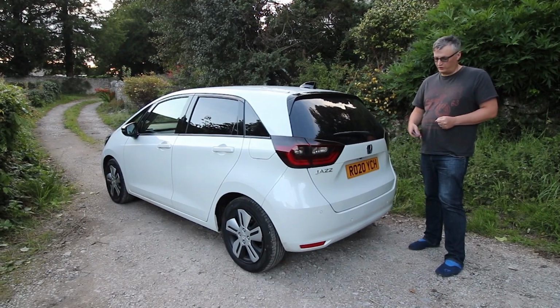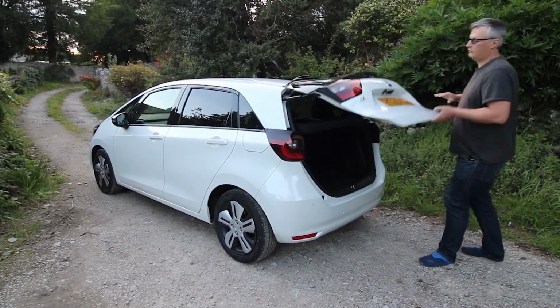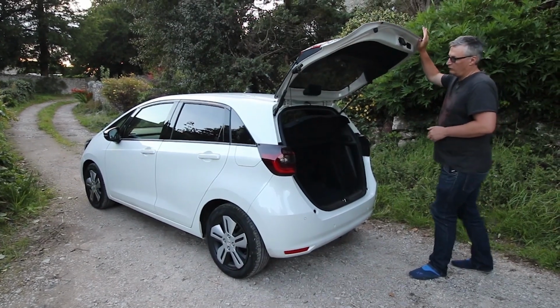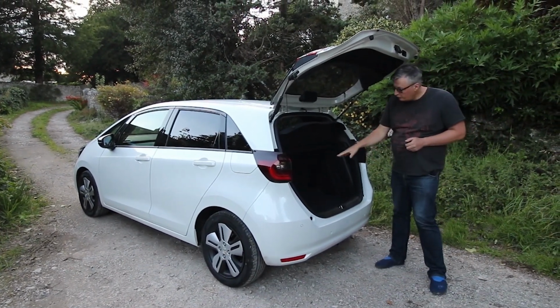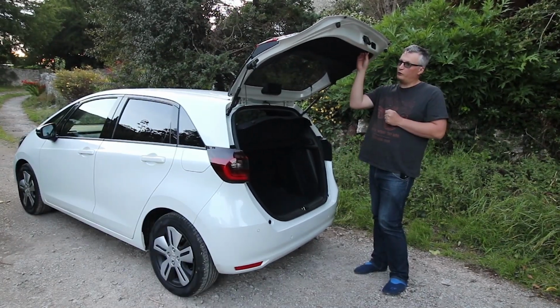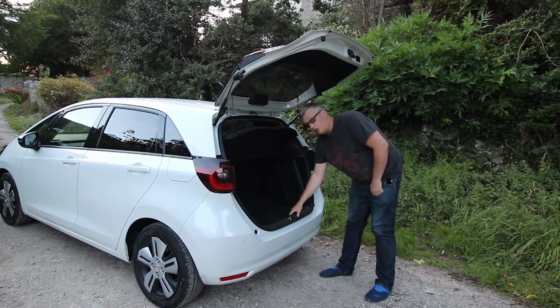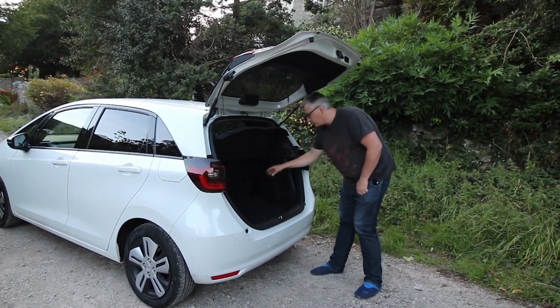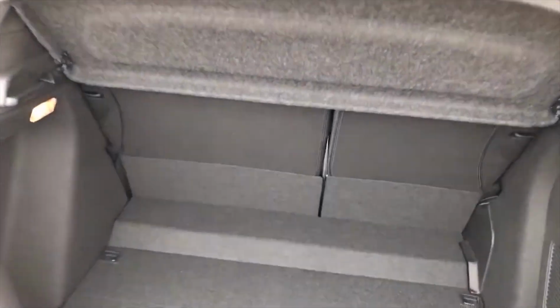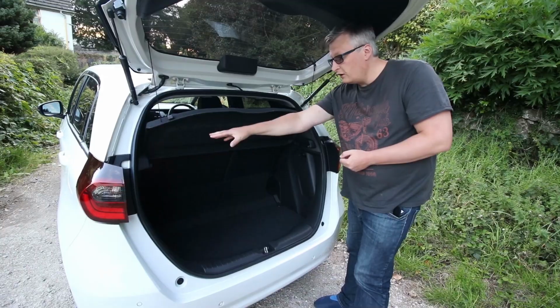Opening the boot is nice and easy. There is no unlock on the key fob, but keyless entry. Once open, you have 304 litres of space. And if you notice, the boot lid goes up quite high, so even I can get under. You do have a bit of a boot lip, but it's a nice square space. There is a ridge here, but that's likely something to do with the hybrid. You've also got tethering points here and a boot light.